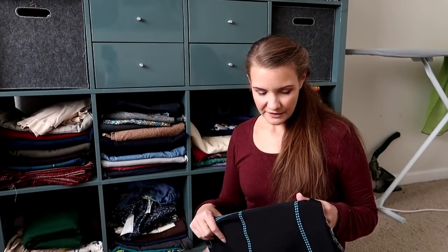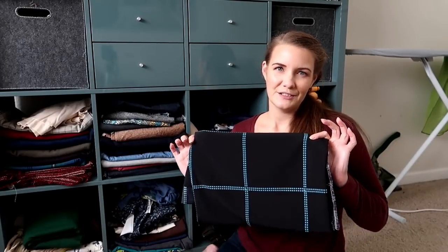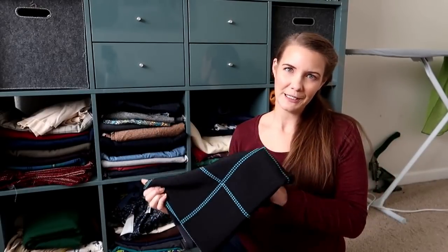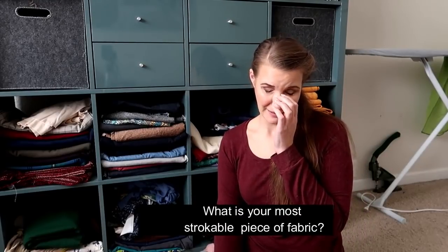got. The Ginger Jeans pattern, the Netty bodysuit pattern, and I got a lot of different jerseys as well, some rayon jerseys. The story behind this fabric is really just that I won a competition on Pattern Review. I was really proud of it, and I got this fabric for free because I won that competition. So that's my story.